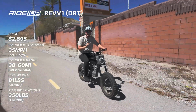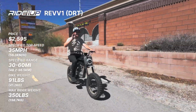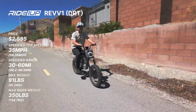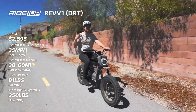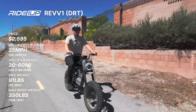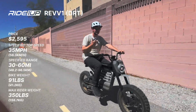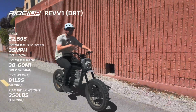Now, similar to the regular Rev 1, this has such a solid, stable feel, but it's got that added benefit of the super plush off-road suspension. And we did a deep dive comparison with this bike where we did some serious off-roading, and this thing just ate it up. Like Hammy said, it can totally handle even mountain bike level trails with no problems, and it has plenty of power, especially for road riding, and even on some of the steeper hills it was able to handle those.